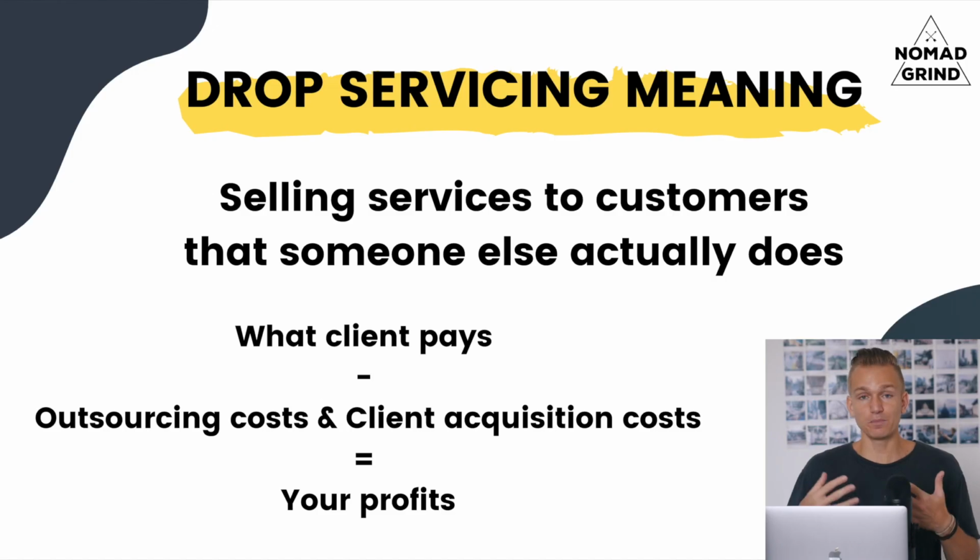So the way the business model works in here is very simple. You get whatever the amount is paid by the customer for that specific service, and then you deduct the costs for outsourcing and the cost for customer acquisition, whatever way you choose to do that, and whatever is left, that is your profit. So very simple concept.